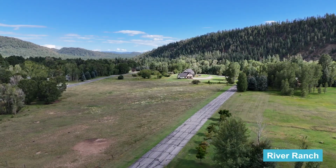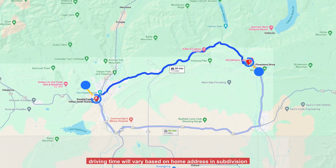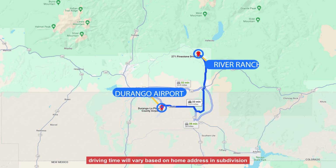You are allowed to have horses out here. You will see horses out here, so that's really cool thing. Then regarding proximity to things, so you're 35 minutes from downtown Durango. We're using the DoubleTree Hilton Hotel as a reference point. You're 28 minutes to the airport.